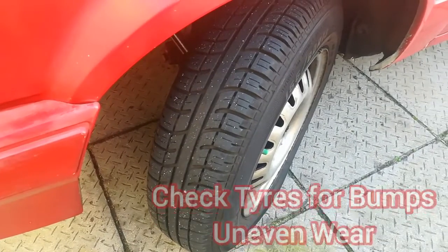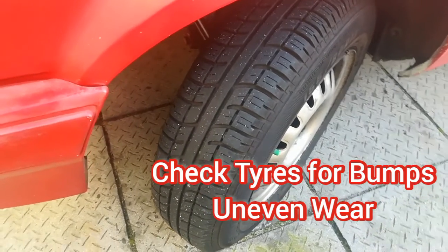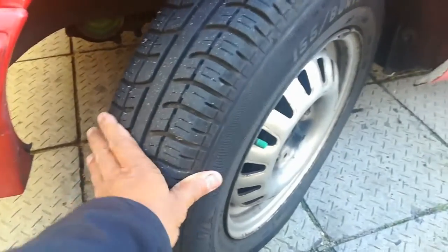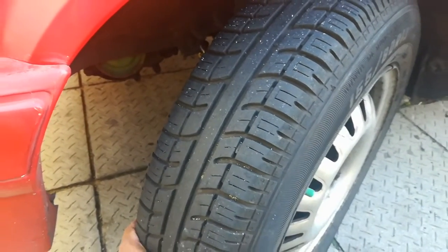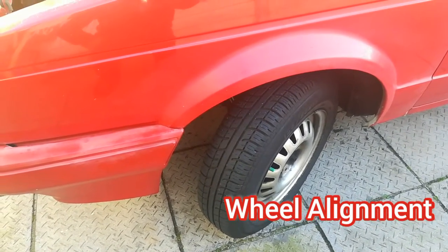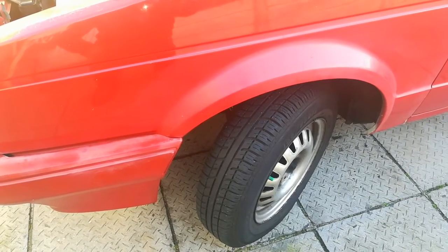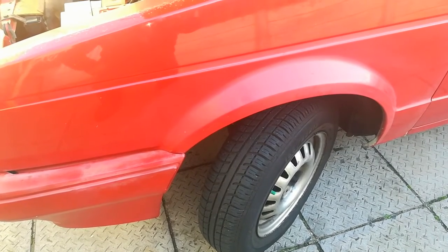And next would also be the tires. You need to also ensure that you have no bumps or bad tire wear, because bumps on your tire can also give you that vibration on the steering. And then lastly also your wheel alignment. Make sure that you have your wheel alignment set, because those are all the issues that can cause that you have a vibration on your steering.